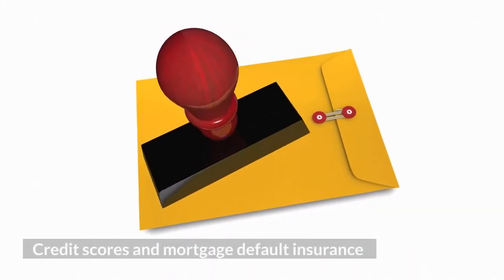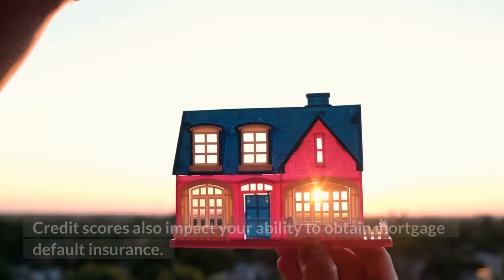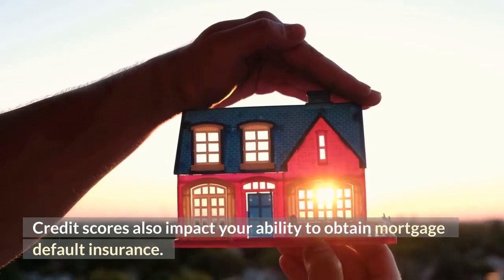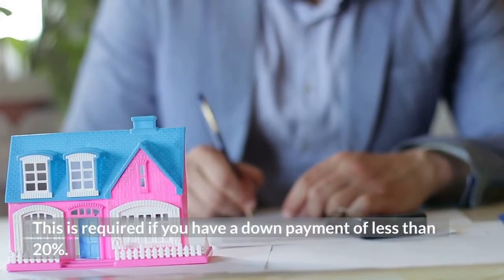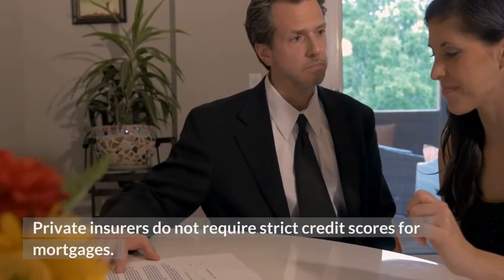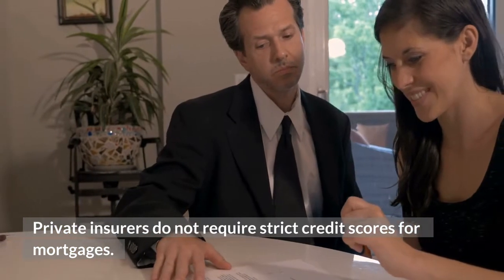Credit scores and mortgage default insurance. Credit scores also impact your ability to obtain mortgage default insurance. This is required if you have a down payment of less than 20%. Mortgage default insurance protects your lender. Private insurers do not require strict credit scores for mortgages.